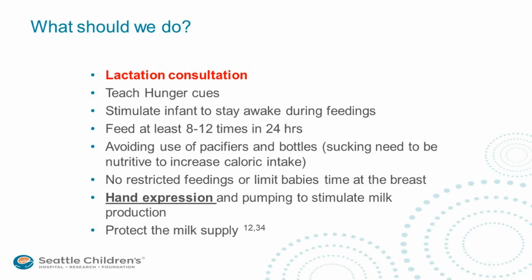And then teach parents hunger cues. Tell mom, don't wait 2 hours until the next feeding. Tell her to feed her baby as frequently as she can. Avoid using pacifiers and bottles.